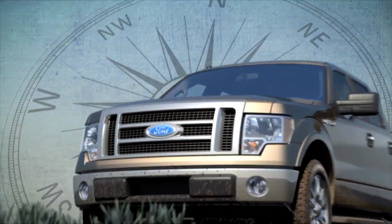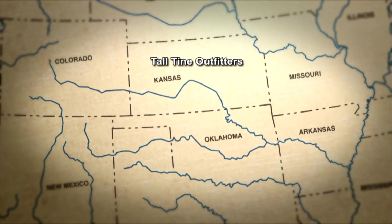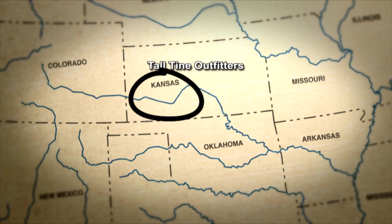It takes a hidden treasure map to find this Kansas hotspot. To maintain trophy quality, pressure must be kept low. So the remote location's a well-kept secret, the way Morris likes it.